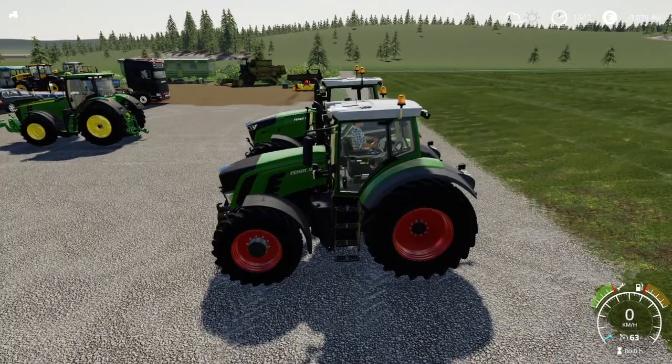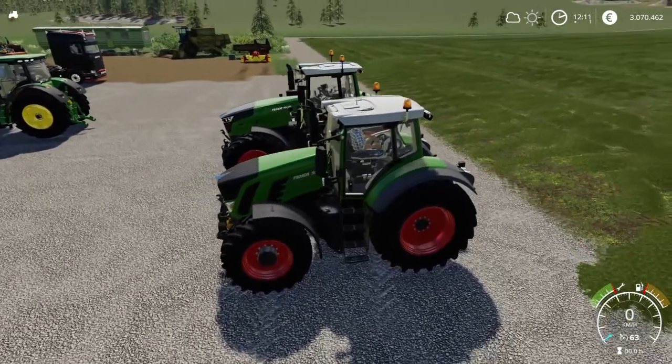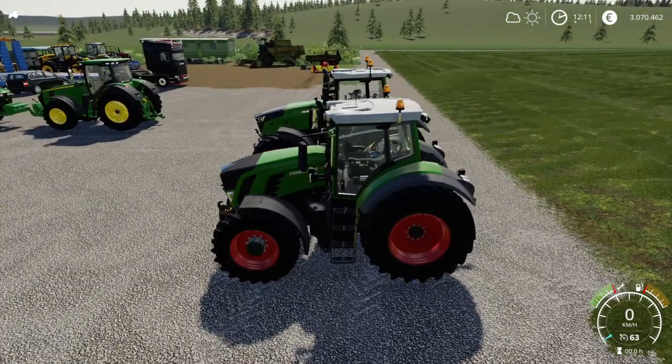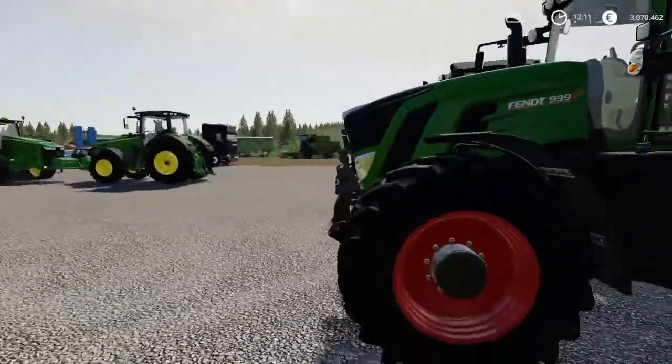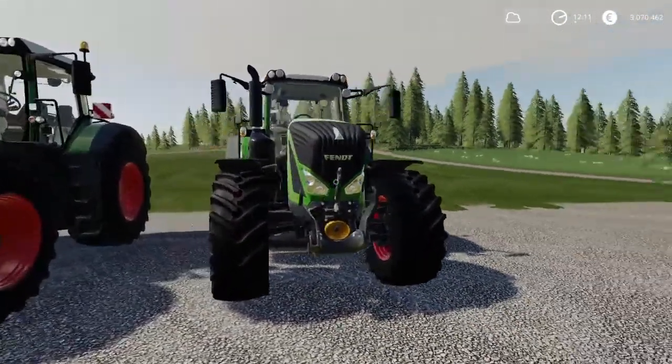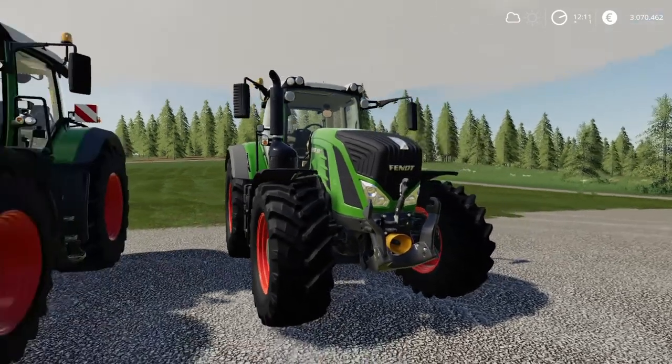Unlike with the Valtra, which has two steering wheels, a small steering wheel in the back and a big steering wheel in the front, when you switch here, the whole setup with the steering wheel turns around with the driver, which is quite nice. So this is the Fendt of the 900 series.